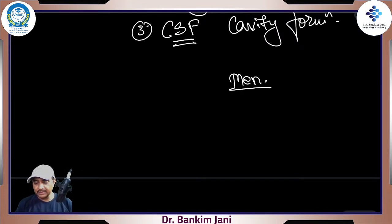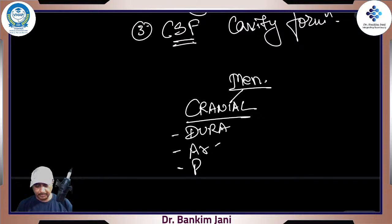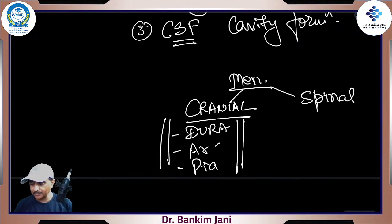First, the meninges in cranial. I'll give the heading cranial, and then we'll talk about dura, arachnoid, and pia, right? We'll be talking about these in detail. Once we have understood it, we'll go to spinal meninges. Is there any difference? Yes, there are some subtle, very important differences.